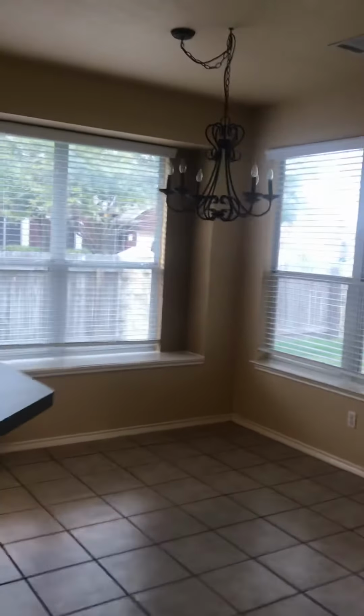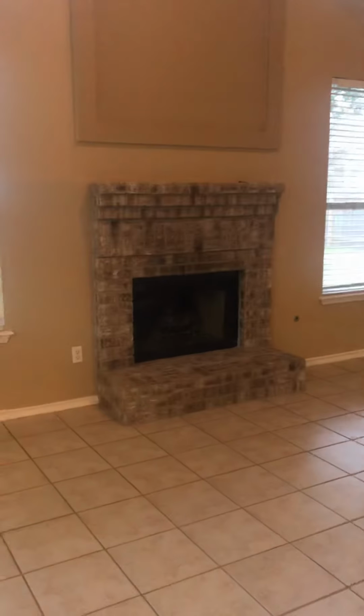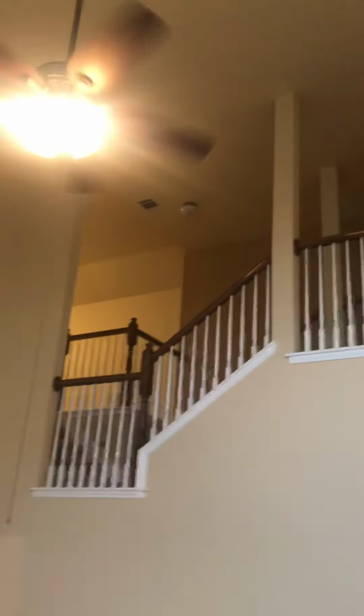Kitchen here to the left, which is a really good size. Upgraded cabinets, it's the 42-inch cabinets, good space. Breakfast area over here with lots of light coming in, natural light. And then large living room area with real tall ceilings. Nice natural light coming in, fireplace. And then upstairs can kind of peer down.